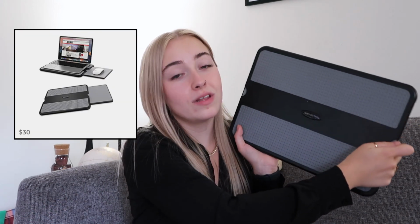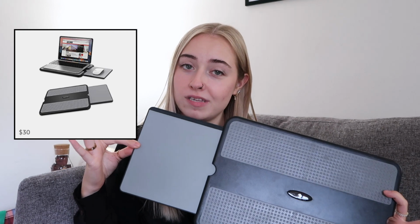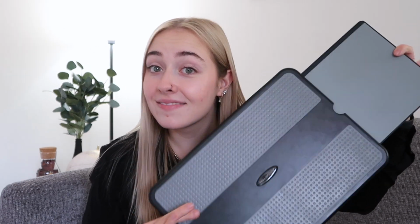So you got this, and like I said, I know that it looks like a normal tray, but where it gets nifty is, boom, a spot for your mouse. And if you're lefty, basically this thing is my holy grail.